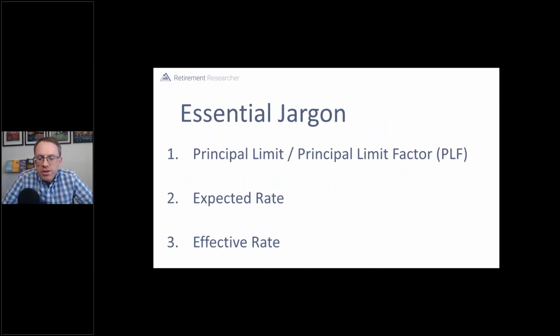Now there's some other terms, but due to time constraints, because we've got a lot to get through, I'm not going to spend much time explaining this aspect of reverse mortgages. The basic idea is the principal limit is the borrowing capacity of the reverse mortgage. The principal limit factor is a percentage of the home value up to that lending limit that the principal limit will be defined from. The expected rate is an interest rate used to determine the initial borrowing capacity, and the effective rate. Now there are two different types of HECMs.